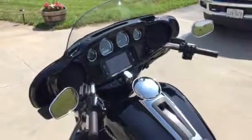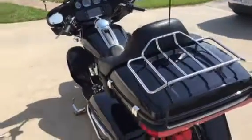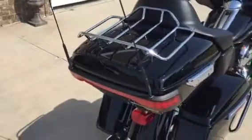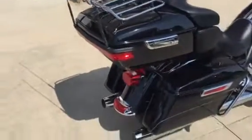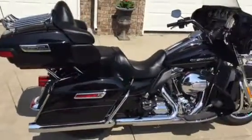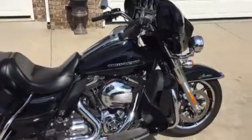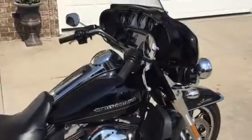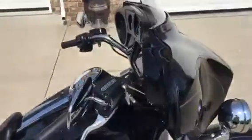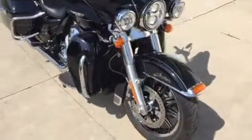If you're in the market for a new touring bike and you just can't wrap your head around laying down $29,000, $30,000 and getting stuck with all the dealer prep charges, freight charges, and setup charges, and dock fees, and all the other mystery fees that seem to get tacked onto the price of a new bike, take a good look at this like new 2015 Ultra Limited Low. This beautiful vivid black Limited Low has only 3,305 original miles. It's not even broken in yet.